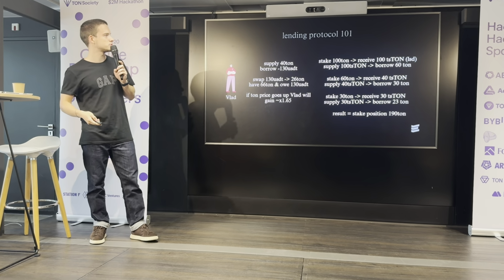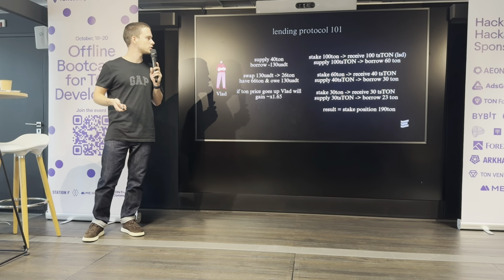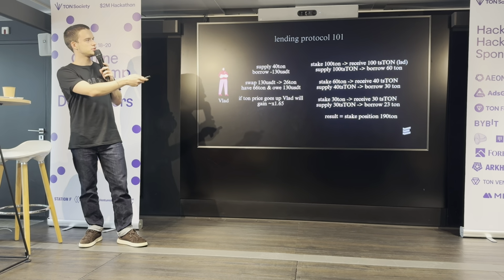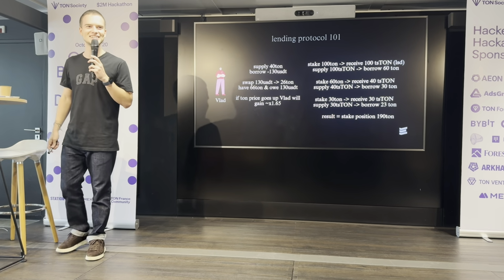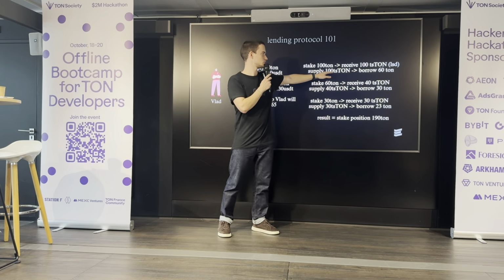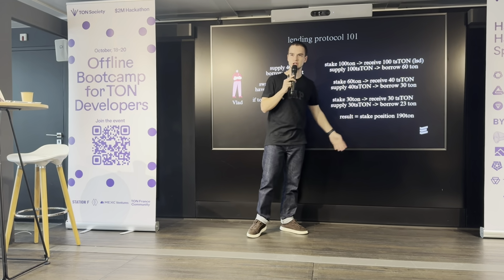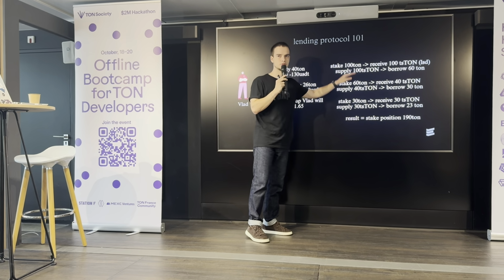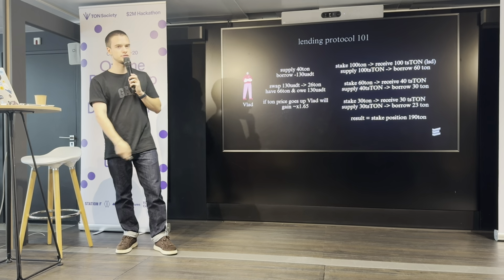So, one more example of lending protocol usage is leverage staking. Let's say we have Ton stakers and we want to stake Ton coins with leverage. It's an interesting thing because you can stake 100 tons and receive 100 TS ton. It's called LSD, liquid staking derivatives. Then you can supply those TS ton, borrow again, and repeat this loop a couple more times. And as a result, you will have a staking position of almost 200 tons from the initial sum of 100 tons. So it's leverage on liquid staking, and you will receive APY on the leveraged position. So it's pretty useful in terms of DeFi.